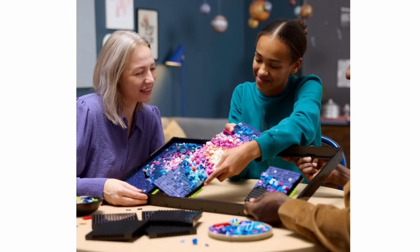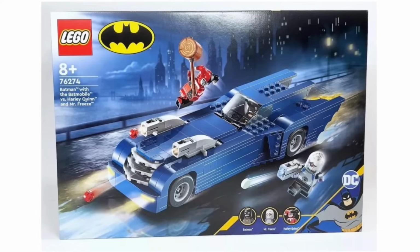And you can see some lifestyle pictures of the assembly that is going into the model there. And then moving on, thanks to Ash and Flash, we actually got our first look at the new LEGO Batman sets. The first one being set 76274, the Batman with the Batmobile versus Harley Quinn and Mr. Freeze. And this will be recommended for ages 8 and over, and this is going to retail for $60. That is very expensive. You get 3 minifigures in the set, being Batman, Harley Quinn, and Mr. Freeze. But I gotta say, this looks so good.